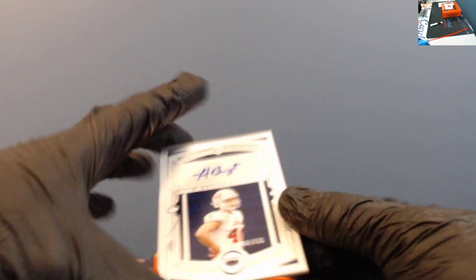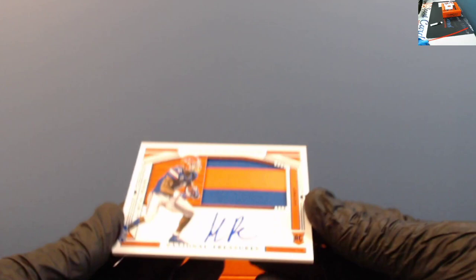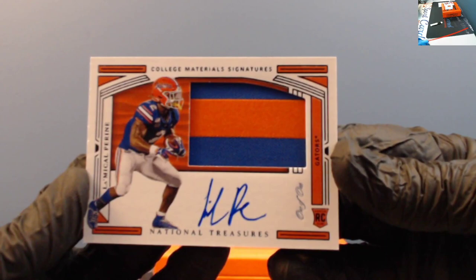Heck, they could keep those and give us an extra auto. Pointless. Harrison Bryant, 82 of 99, rookie auto. Harrison Bryant. Oh, there was a guy to get a 101 in this case. This is the guy. Boom. A Michael Pittman 101. Two-color patch. Anyone guess Pittman?